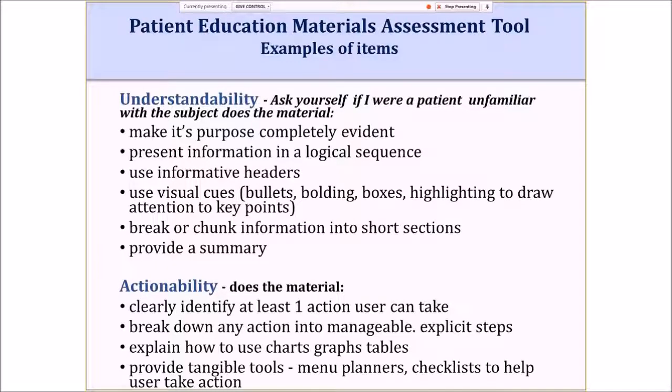Here's an example. Ask yourself, if I were a patient unfamiliar with this subject, does this material make its purpose completely evident? Present information in a logical sequence. Use information headers, bullets, bolding, boxes, and chunk information and provide a summary. They also give specific tips on simpler vocabulary: painkiller, not analgesic; doctor, not physician; send you to another doctor, not referral; enough rather than sufficient; swelling rather than inflammation; helpful rather than beneficial; use rather than utilize. I don't know why we say utilize so much, but it's really just use.